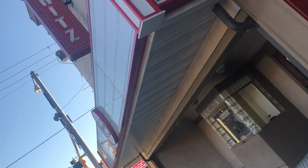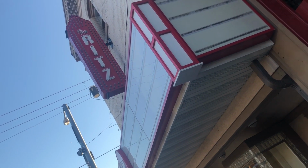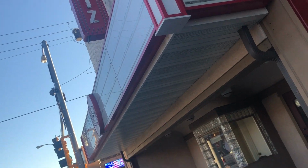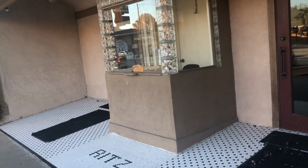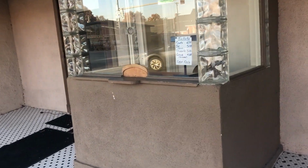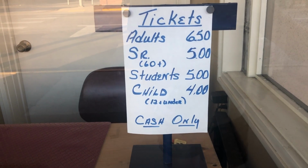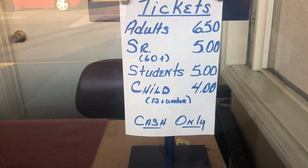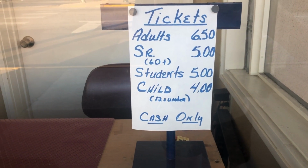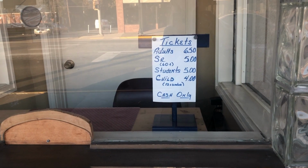I apologize, the sun's on the wrong side of this building. The Ritz, which used to be an old theater, still works as a movie place to go see the movies. And what's even cooler is that their ticket prices are still relatively decent. I mean, $6.50 for an adult to see a movie. When was the last time you've seen a ticket price like that? And the fact that they only take cash.